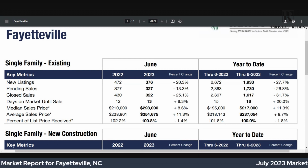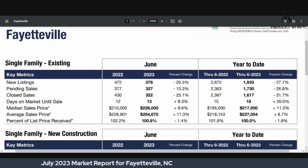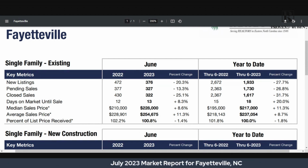So average sales price is actually up $4,000 from the last time we talked. It was about 250, now we're at 254. And all these kind of mirrored the same upticks that we have, the 20% uptick, 3%, up 4K. It basically matched the year to date numbers.